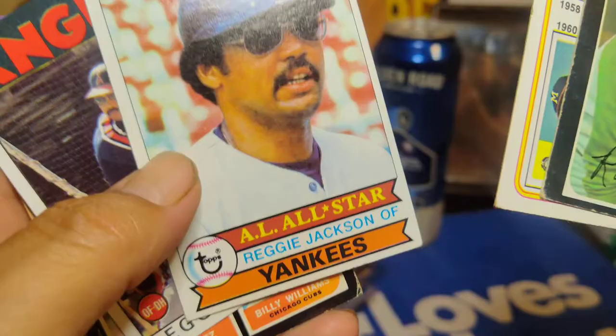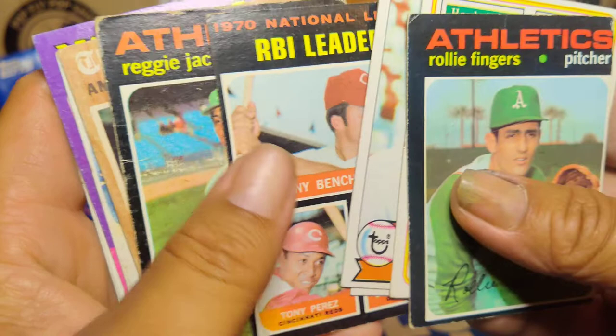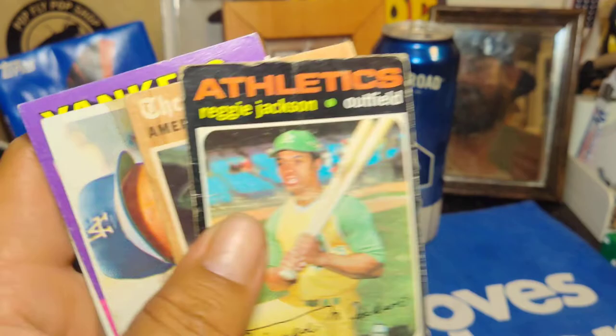Another Reggie Jackson, the '86 Topps, the Black Beauties. Check out that Reggie. That thing has been loved.